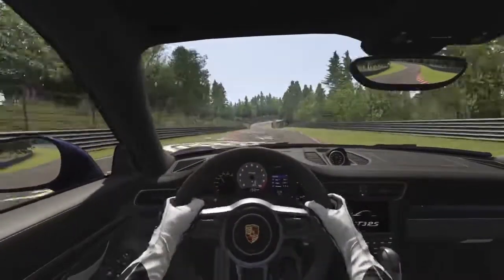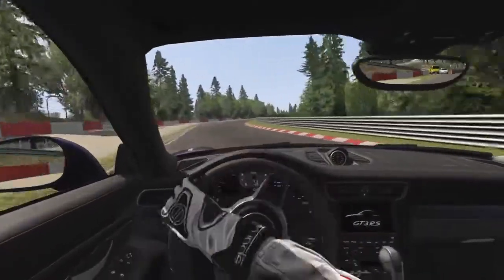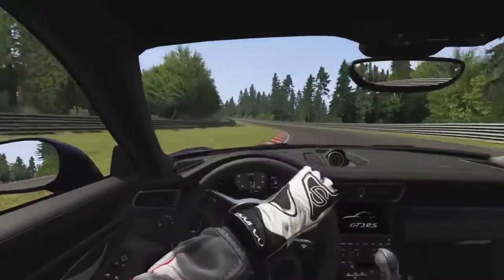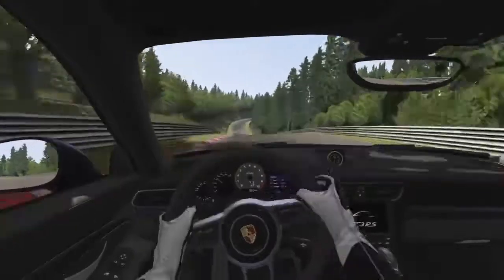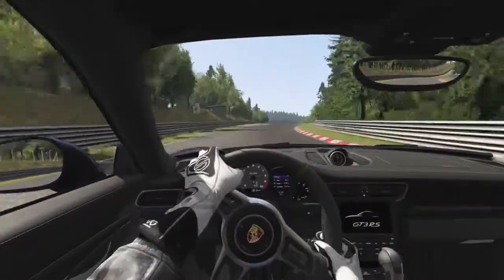Oh, there's a lot on that curb. That's absolutely fine. Over here, oh, there's a bit of a jump. That's absolutely fine. Catch it. It's fine. We survived. This car is so much fun to push, and you can really, really push it. It builds your confidence the moment you're in it.